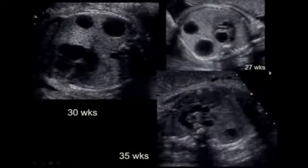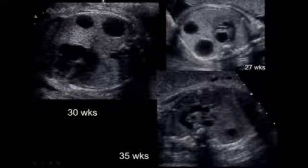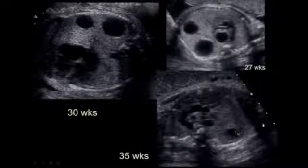Another example of CPAM, at 27 weeks in the top right here, we see 3 distinct cysts within a slightly echogenic and enlarged and expanded right chest. As we follow at 30 weeks, now we see that the cysts are about the same size, but the fetus is actually much bigger. And when we get to 35 weeks, you can see that indeed the cysts have been shrinking as the fetus has been growing, and this child had a very good outcome.